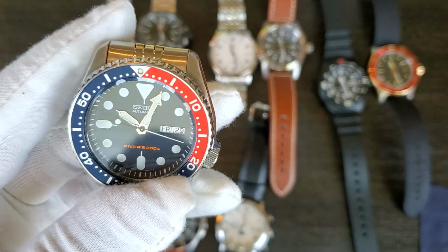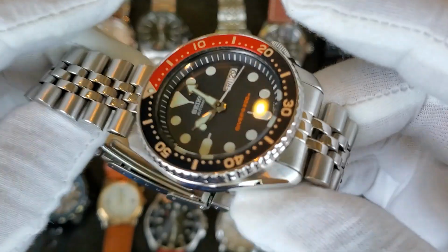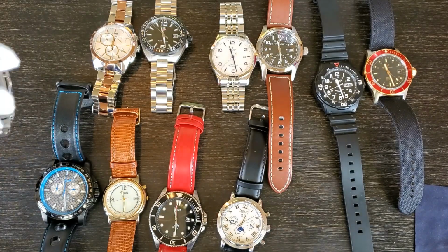I paid $200 for this one. Glad I bought it. I love the blue, the navy blue dial, and this Pepsi bezel. And the bracelet is very comfortable too. So love this Seiko SKX. You see this in a lot of state of the collection videos. It's a classic.